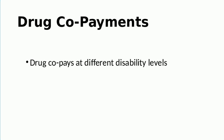What that means for you is that a 30-day supply of preferred generic drugs would be about $5. A 30-day supply of non-preferred generics and some over-the-counters would be $8. And a 30-day supply of brand name drugs would be $11.